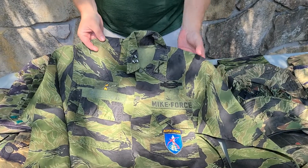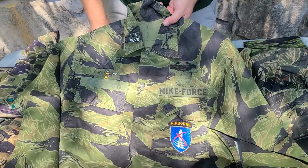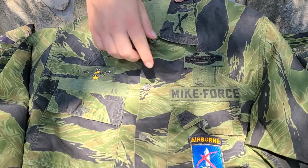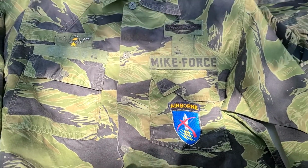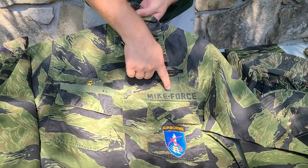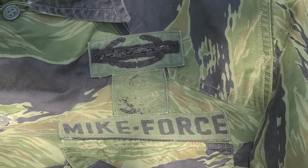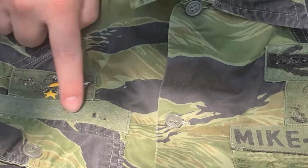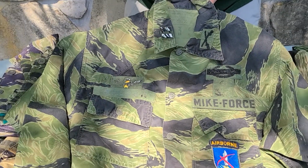However, in this case, this shirt was actually worn by a gentleman who was an officer in Mike Force. And we see the guy's pocket patch there, Mike Force, and you also see how the jump wings are almost worn off because it was printed on there. And we see the thread just worn off of the rank, and even his name over here. All of that came from an estate sale company.